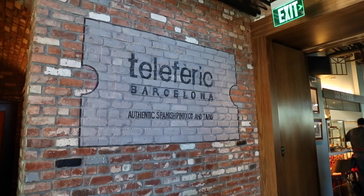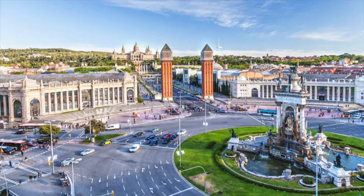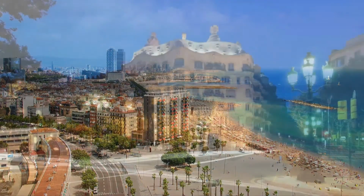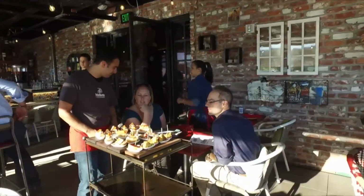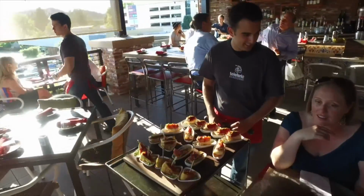The story on the second floor restaurant, which is Teleferic Barcelona, is a similar story. On my honeymoon some 13 years ago, my wife and I started our honeymoon in Barcelona, and we just fell in love with the cuisine and the style of what we call pinchos, which are almost like dim sum. They have them on the beautiful platters. And so I'd always wanted to bring that concept over to Walnut Creek.